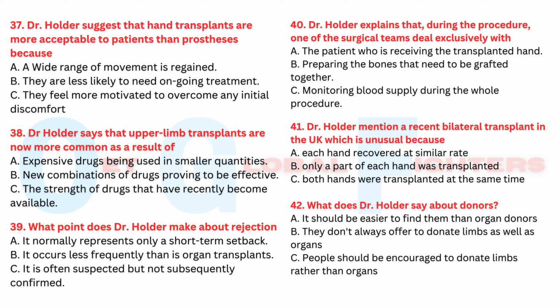So, what about donors? One of the challenges of hand transplantation is that the hands not only have to fit immunologically, they also have to look right because they're going to be on view, an issue that doesn't arise with internal organs. That makes the job of finding an appropriate donor even harder.